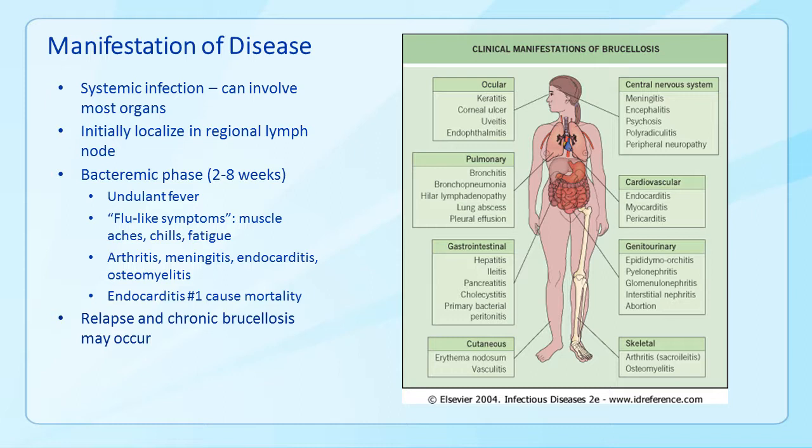And so you have undulant fever, which is one of the names of brucellosis, also called Malta fever. Most brucellosis patients experience severe flu-like symptoms with muscle aches, chills, fatigue, weight loss, arthritis. Meningitis and endocarditis can occur. Brucella species are an intracellular organism, so it can be difficult, with the standard regimen of treatment, to cure an acute infection.